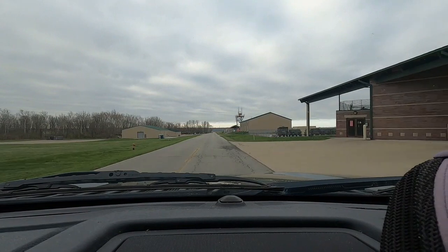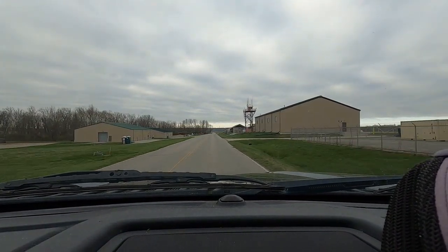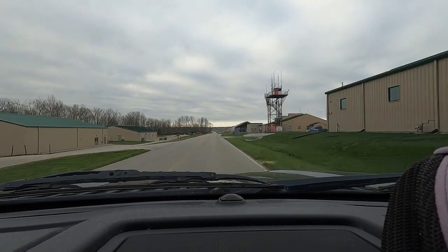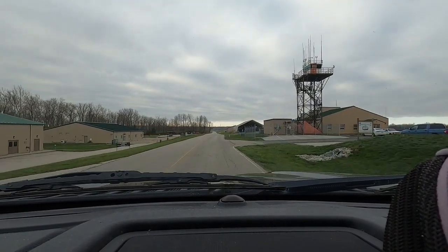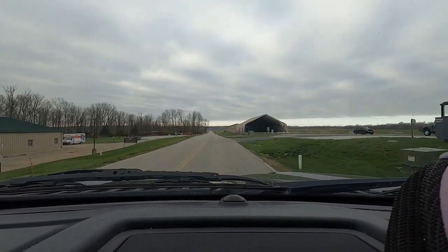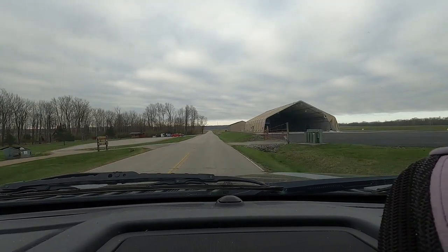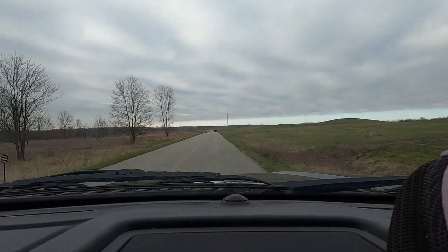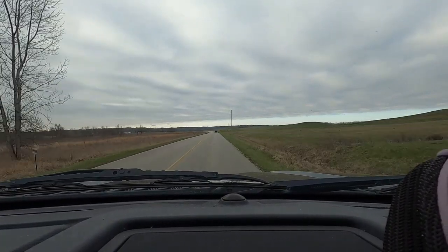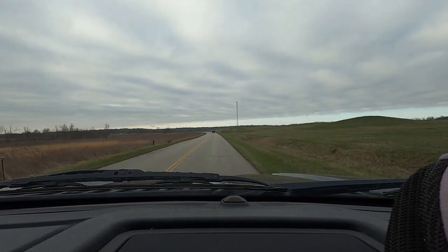Got on base at Camp Atterbury. Pulling up to the ranges, looking to see if the gate's open, but a couple cars are pulled over here off to the side. So let me see what's going on here. All right, the gate was open, but we weren't cleared to head down range yet. But we're clear now.